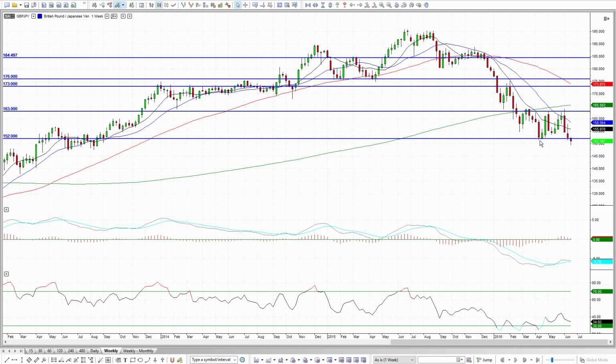We can see that the market tested this a few times. We've now broken through this in the context of a downtrend. So 152 should act as a level of potential resistance above price action.